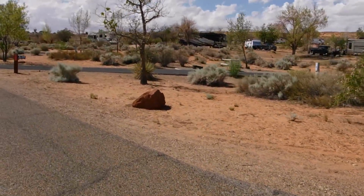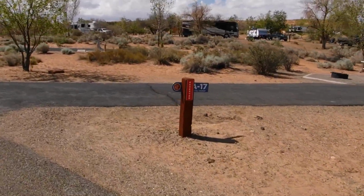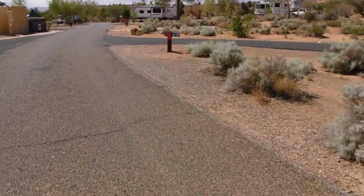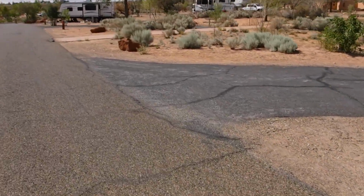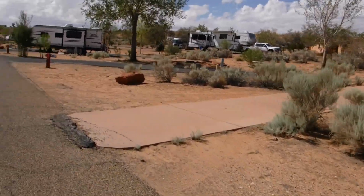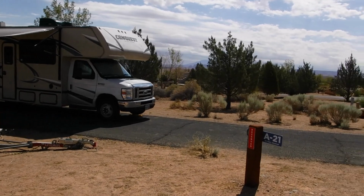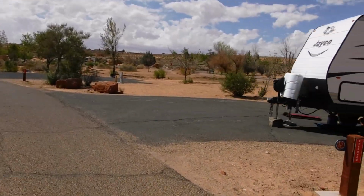Now I don't know about tent camping. I believe they do. We met a couple that said they were tent camping here. I'm not sure if that's off Loop D, but I have not seen it. But I know that they must have some, per my conversation with another couple that we had met. And then just showing you guys some of the sites. And they have a lot of those little chipmunks out here, man. Ton of chipmunks out here.